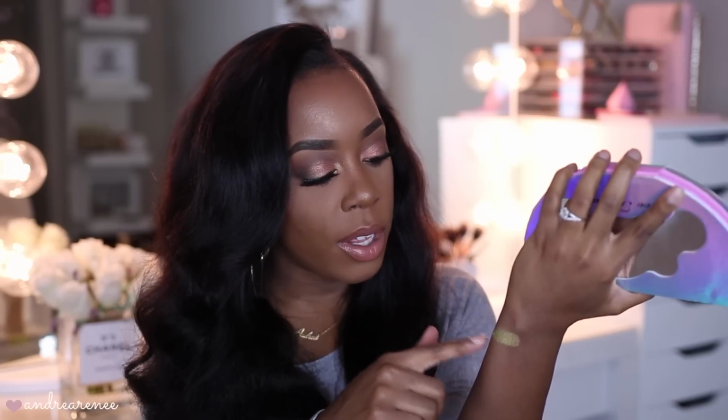I don't think I have a green like this in my collection. I have tons of green shadows, tons of glittery shadows, metallics, but this one is very, very different, and I feel like it's one of those greens that I could definitely work with if I want to do a really, really deep smoky eye with a pop of green on the lid. This is gonna be a look.